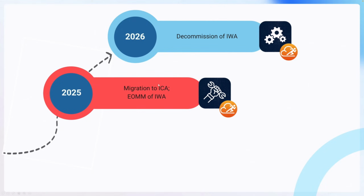This year, completion of the migration to installable cloud app, and an announcement that installable web app is officially deprecated and will be closed at the end of 2025. No single feature enhancement has been released, as a further motivation to move all customers to installable cloud app. 2026, January 1st, decommission of installable web app and installable cloud app only available.